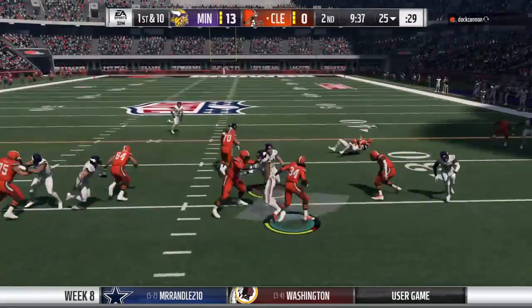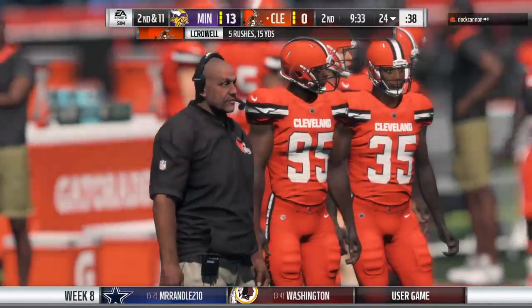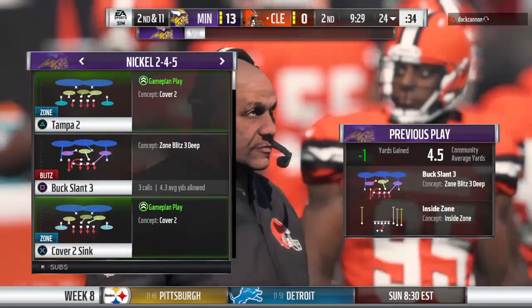They begin with a run by Crowell. And he will lose yardage and be backed up to the 24. It's a loss of a yard there, and now second down.